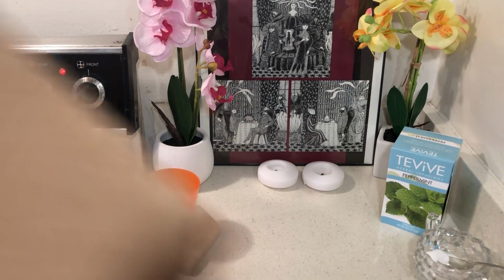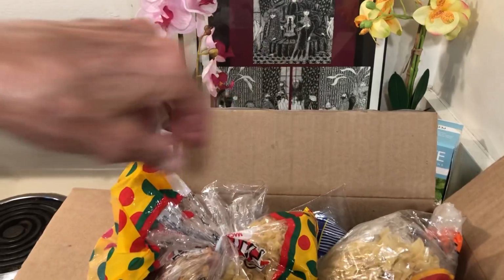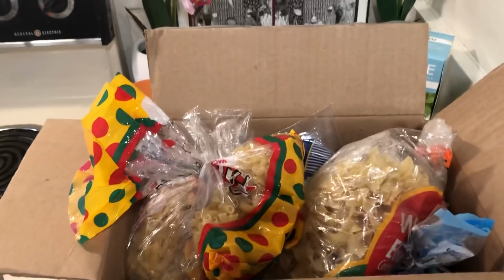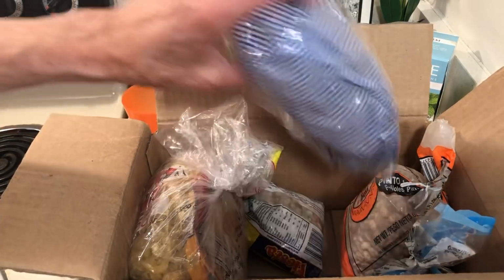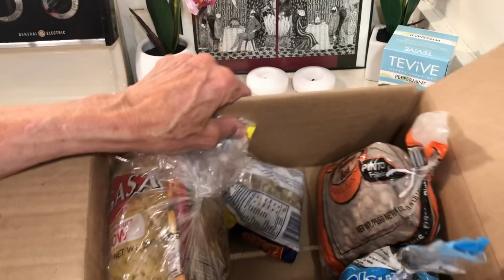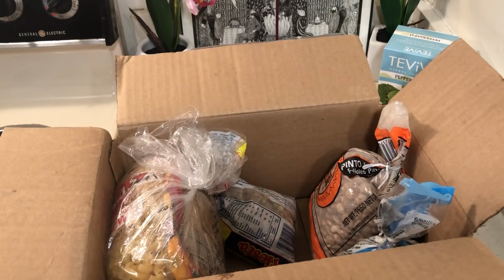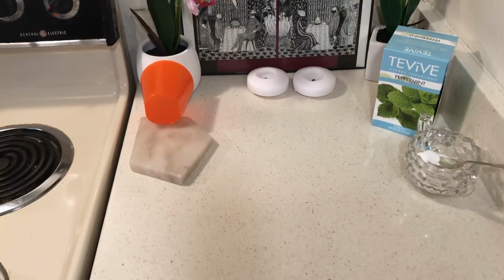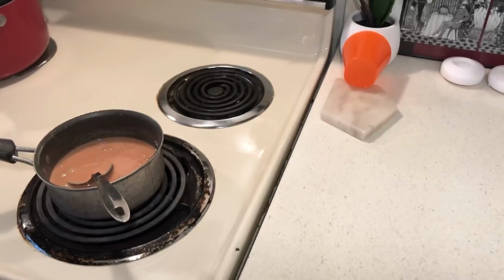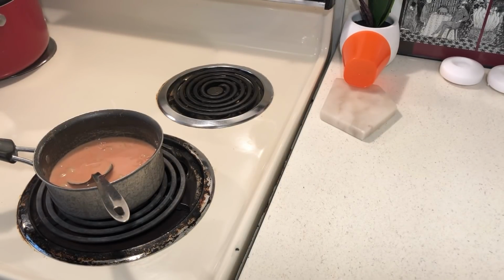Okay, so I took this out to show you. I've been eating this down probably a month. And this is just some macaroni, some noodles, and a few bags of beans. If you go through your house and create a cupboard or a box of half-eaten food and start eating it up little by little, you're going to save money.